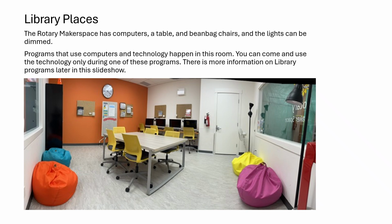Library places. The Rotary Makerspace has computers, a table, and beanbag chairs, and the lights can be dimmed. Programs that use computers and technology happen in this room. You can come and use the technology only during one of these programs. There is more information on library programs later in this slideshow.